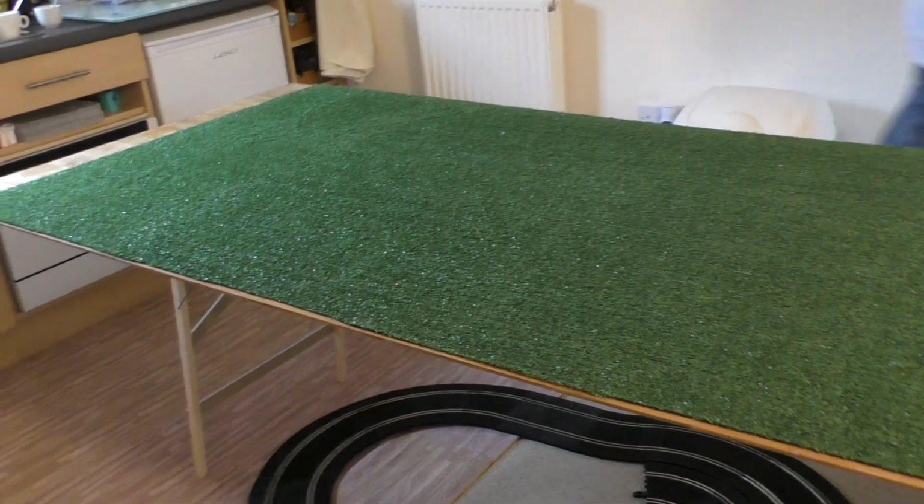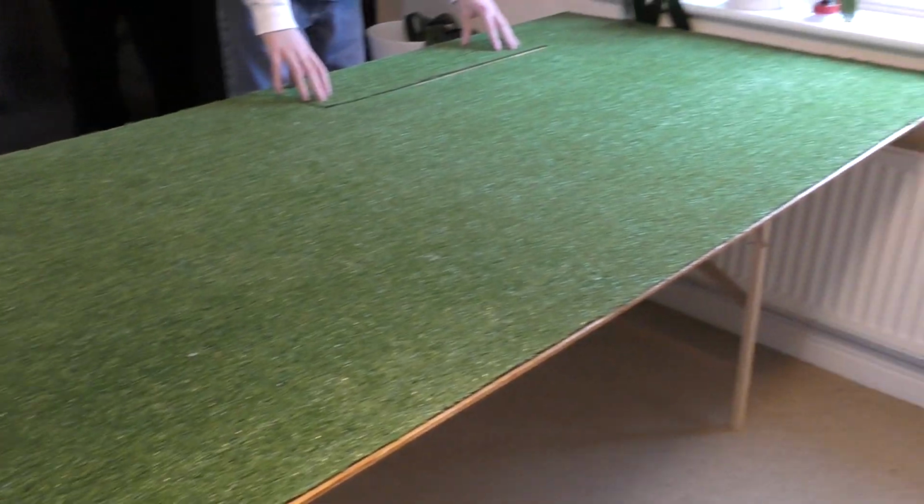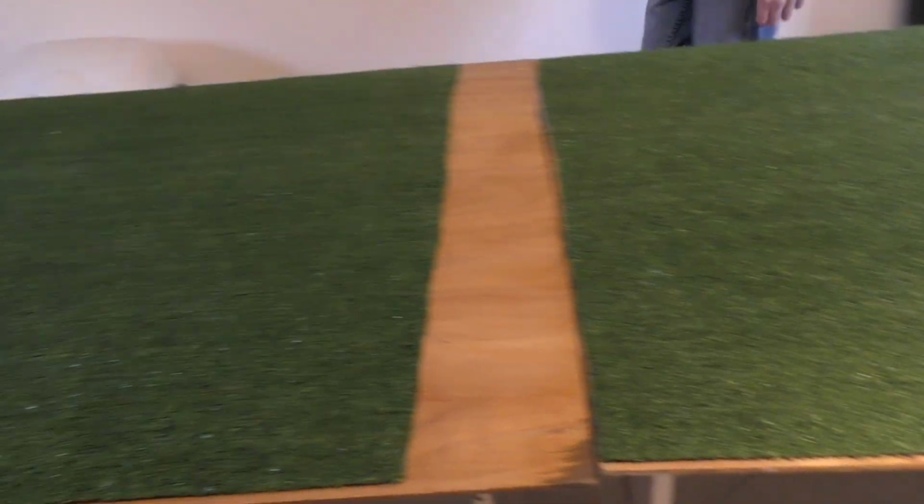So we have stripped the track off the boards. We have got the same existing board as we had with the Scale Extric track on, and now we are going to try and do our best to assemble the Ninco track on the same layout.